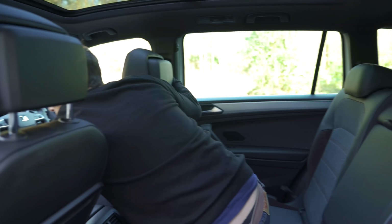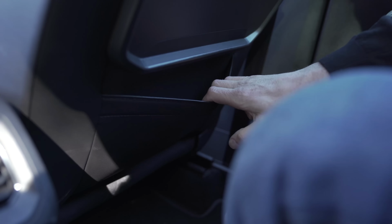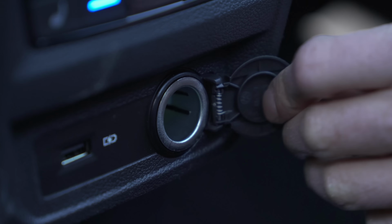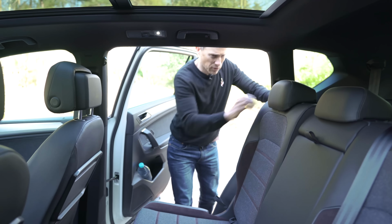Now, in terms of other areas of practicality, look at this. Rear door bin's huge. That 1.5 litre bottle fits in there as well. There's some small pockets there. They are rather small. Down here, you've got a USB charger and a 12 volt socket, which is handy as well. But my favourite thing is this. Look, those huge back windows, which give you a great view out, go all the way down. Isn't that awesome?